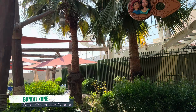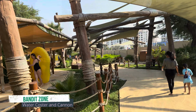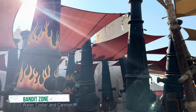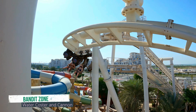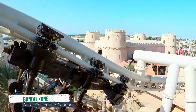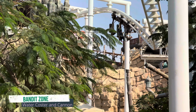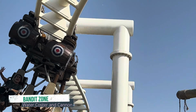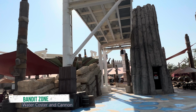Next is the Bandit zone, which has a total of 3 amazing activities to offer. You can enjoy the Cannon Point and Pearl diving experience. But most interesting, and adventurous, is the Bandit Bomber. This is an interactive water roller coaster, which will give you the impression of flying above the park, suspended in the air. This is an extreme adventure, and one of the best rides of the park.